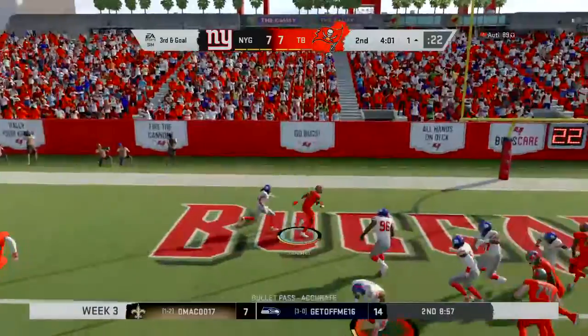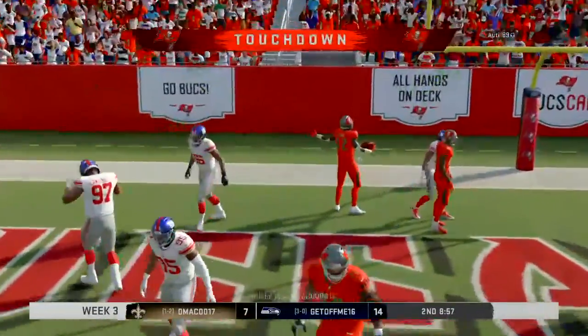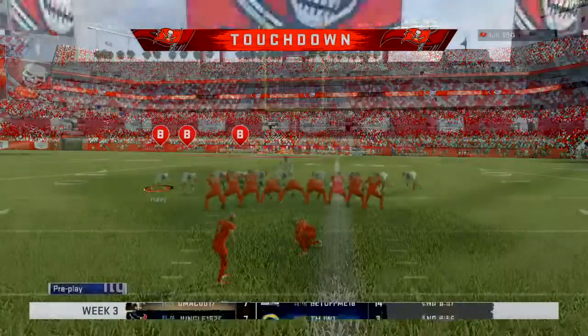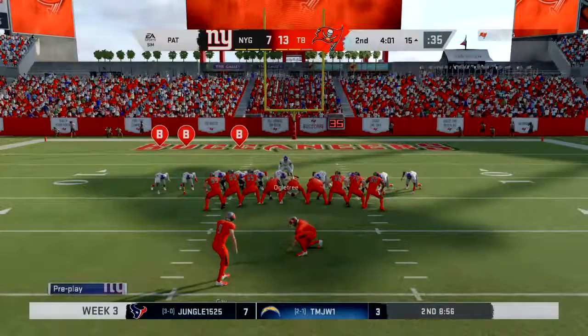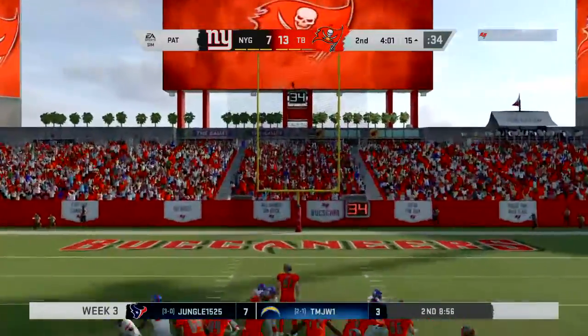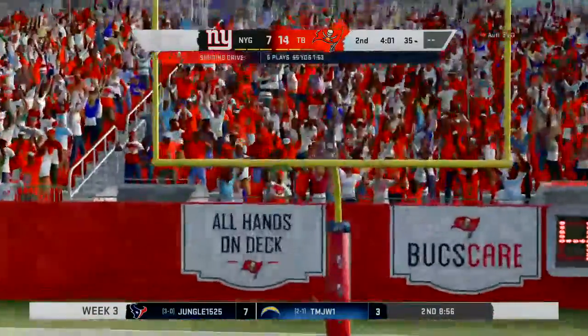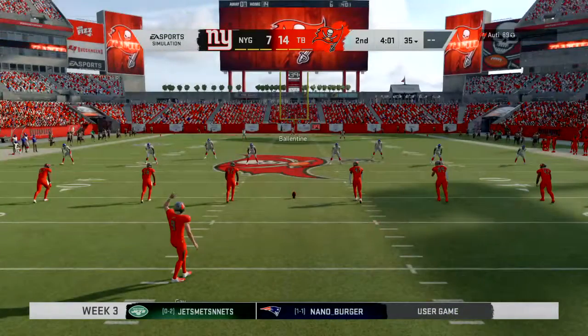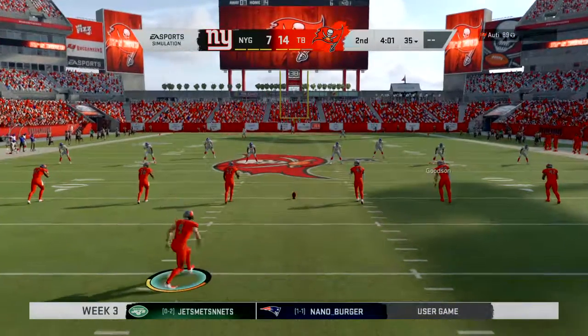Now a fake on the give here as they try the run-pass option. Godwin's got it. Touchdown, Tampa Bay. Chris Godwin, his 3rd touchdown now on the year. And the Bucs have taken the lead. Extra point by Gay is up and good. And that makes the score 14-7.